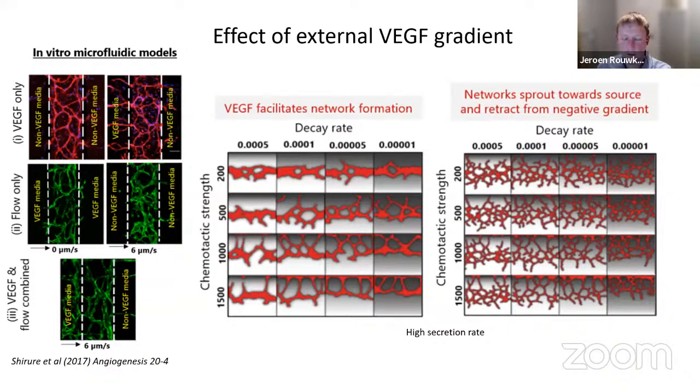So again, this gives you a very nice tool to start playing with a lot of different parameters to see what types of networks that give you. And of course, in the end, the goal is to then connect this type of work with the experiments that we do, for instance, in our chick chorioallantoic membrane models.